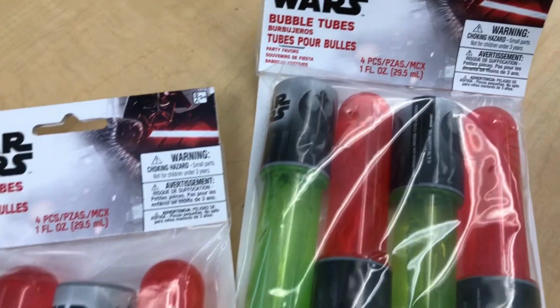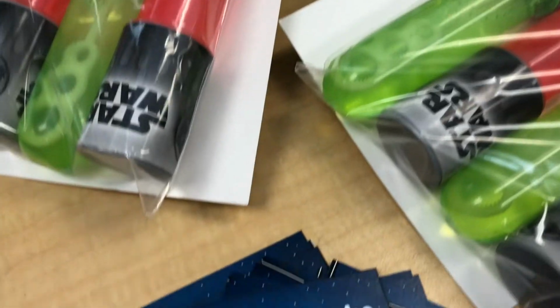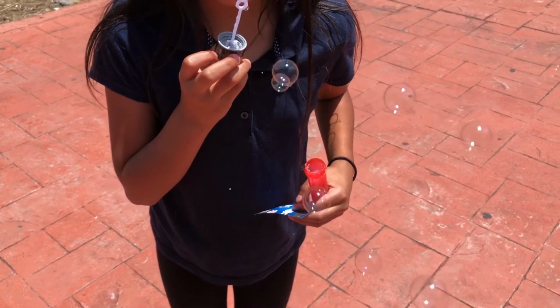So since today is Star Wars Day, May the 4th be with you, I got from Party City these little bubble ones that look like tiny lightsabers. And I did print out May the Force Be With You little papers, so I gave them to my students. And the last 5 minutes of the day, we went outside and we blew some bubbles and had fun. A lot of the students said, "Oh, this feels like we're in Disney World," so it was great that we were able to do that.